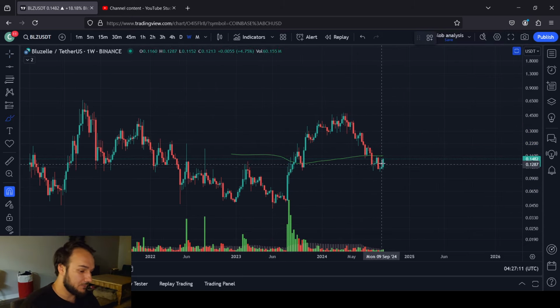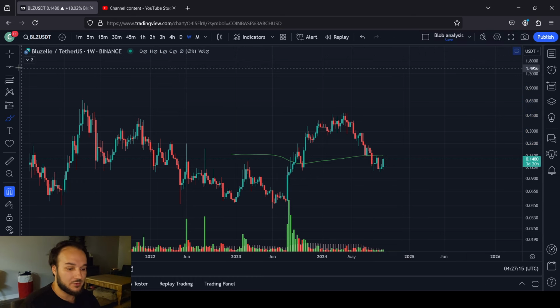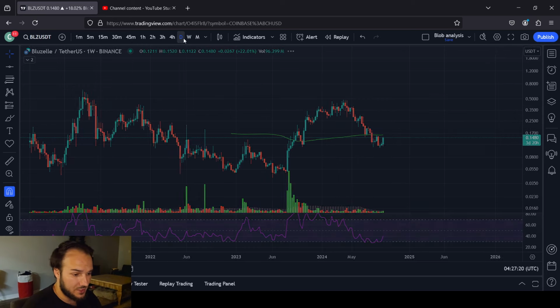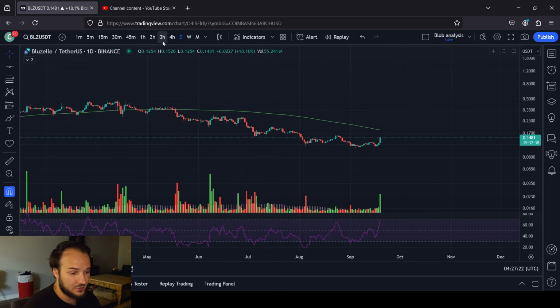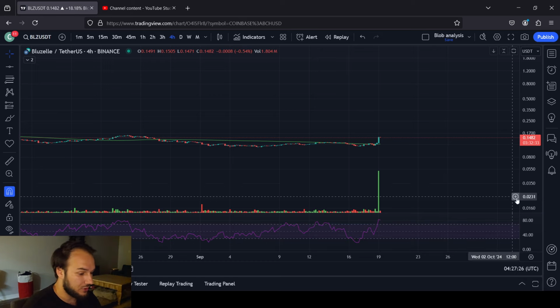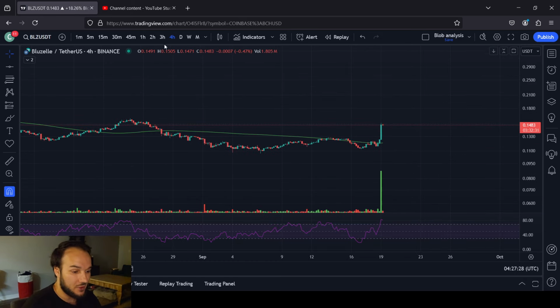I expect great things to come from this over the coming months. So, yeah, man, it's go time for Bluzelle. Let's see. Weekly RSI looking great. Daily RSI looking really great. 4-hour RSI is off the charts. There we go, man. Looking strong, yes. Love seeing the volume come in.